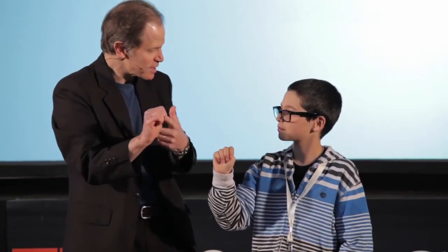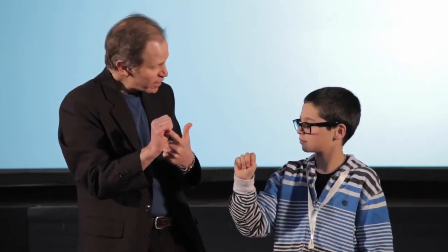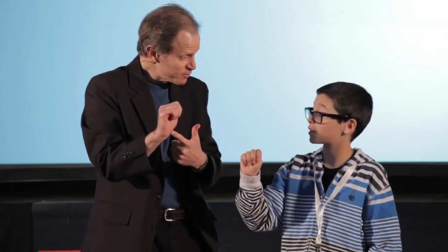So this front part of the brain here is called your frontal cortex. It allows you to think and reflect. And so when we talk about reflections, this is the part of the brain that actually lets you be able to manage and mention your emotions. Isn't that cool? That's really cool.